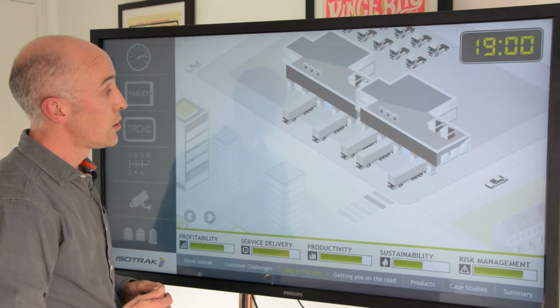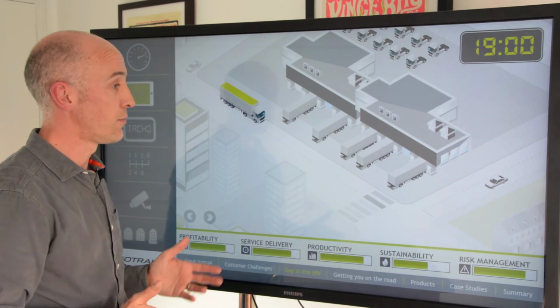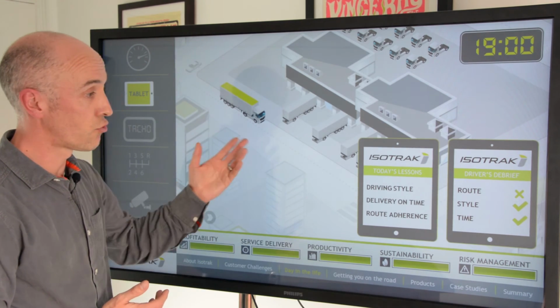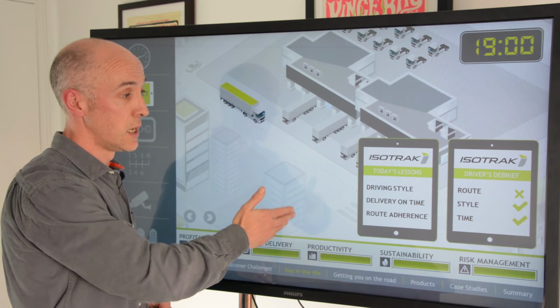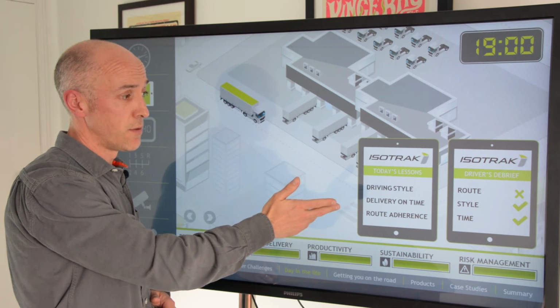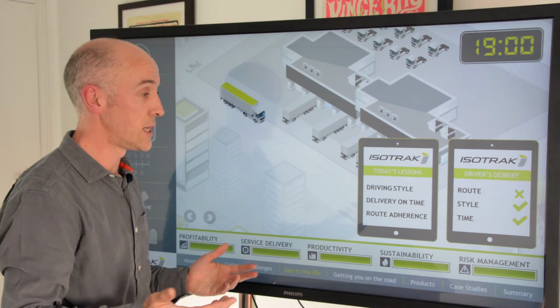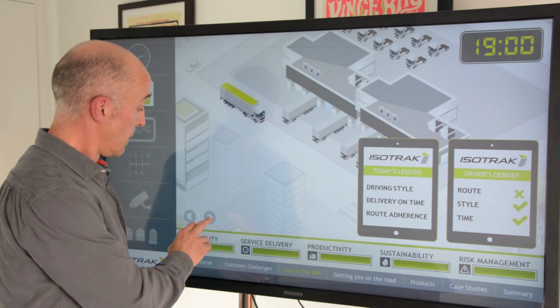With this tool, we're able to go through a whole series of scenarios, something they'd all be familiar with. For instance, at the end of the day, the truck is back at the depot and the Icetrack system logs the truck back in. It then sends a debrief on how the driver has been driving throughout the day, any issues, and makes sure that all the deliveries are done.